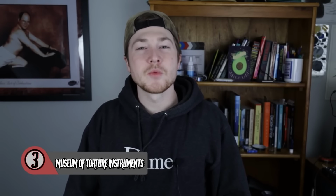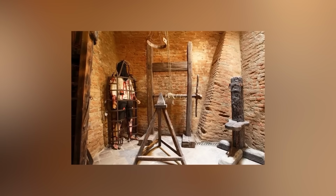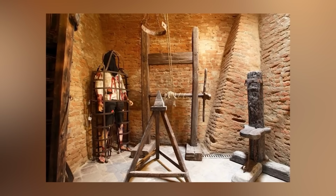Coming in at number 3, we've got the Museum of Torture Instruments. Now, we just wrapped up talking about well-preserved bodies, now let's take a look at some mangled and destroyed ones. I know for sure that if I got tortured to death, I'd be coming back to make the life of whoever did it a living hell.